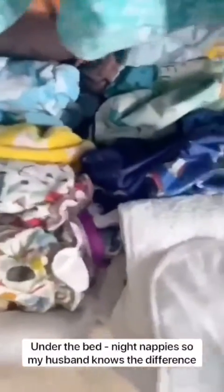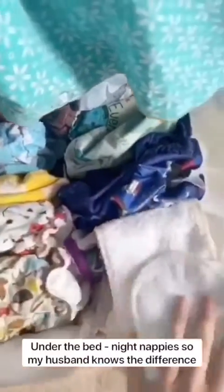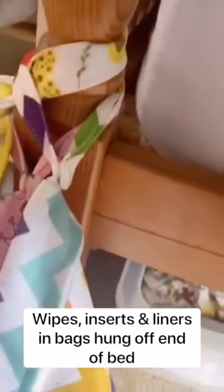They're all stuffed, boosted. Under the bed we have our night nappy box, which we keep separate so my husband knows which is which. Fitted nappies and our covers and boosters. Over here are my flat nappies, a spare changing mat, inserts. Over here we have spare wipes, liners and wet bags hung off the end of the bed.